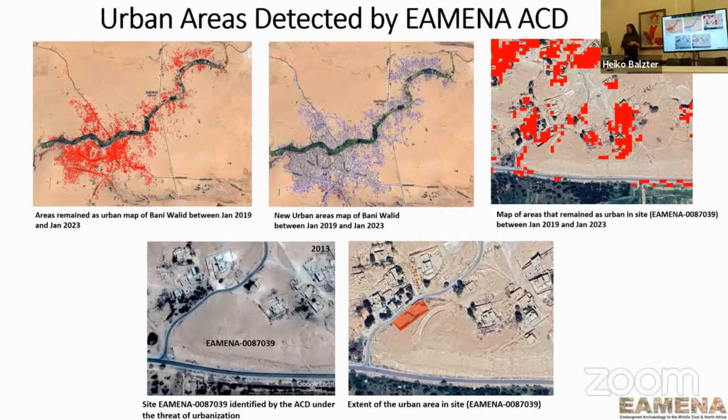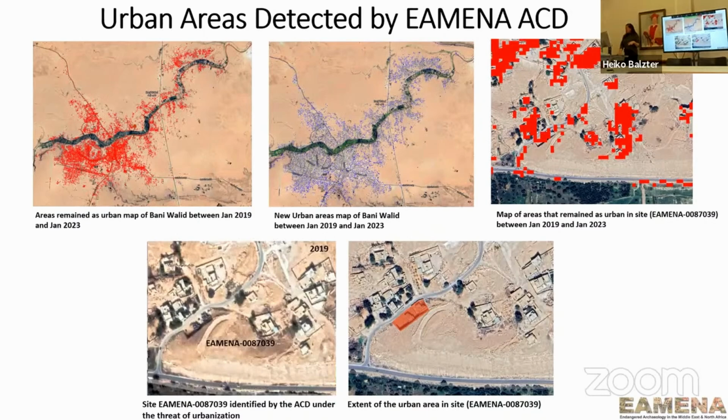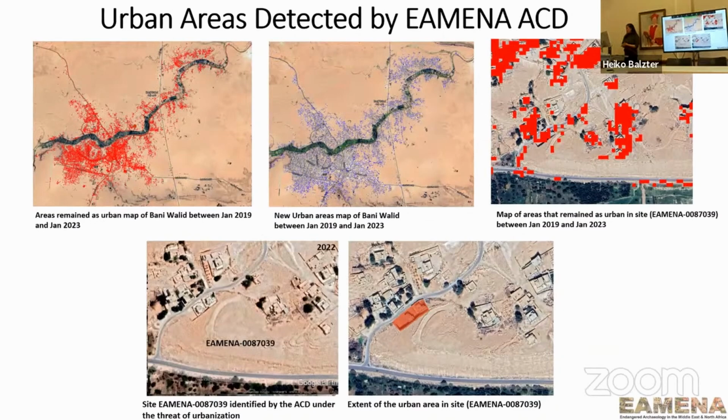The archived images on the lower left show that this site was bare soil in 2013, and you can just make out where the site number is. There's a couple of buildings here. I'm not sure if you can quite see them. But then in 2016, the construction work starts, carving out this terrace right into the side of the hill, and the ancient buildings are destroyed. And then we can see ultimately the construction of these new buildings. And you can just see them obviously highlighted here in the red.